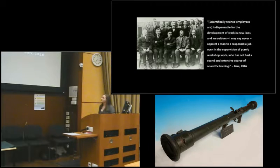And likewise, those who are working in industry should have a thorough understanding of the scientific principles that ground the work they are doing. Barr stated that scientifically trained employees are indispensable for the development of work in new lines, and we seldom, I may say never, appoint a man to a responsible job, even in the supervision of purely workshop work, who has not had a sound and extensive course of scientific training.